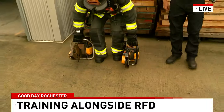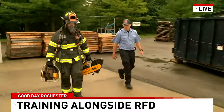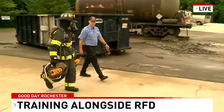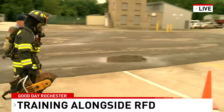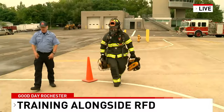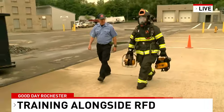A good thing that I like to know is the sequence of all the stations. So we started with the stair climb, which is signifying us getting up to the fire. We did the rescue. So we found the person, now we have to get them out, push ourselves mentally. And then now we begin the work of opening up, finding fire. So that's where we grab our tools.